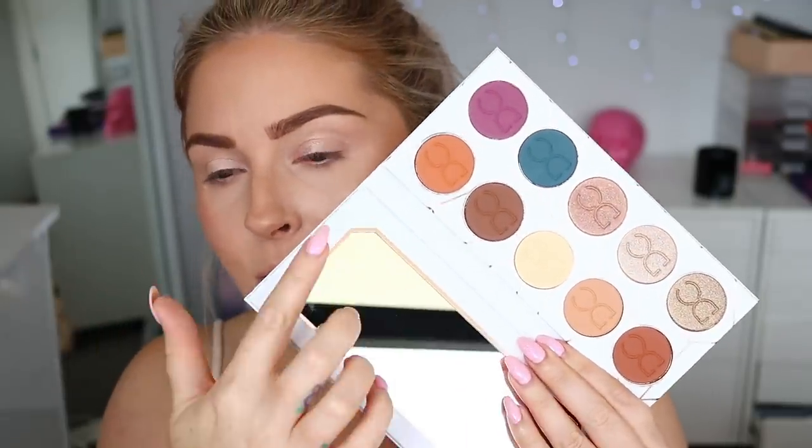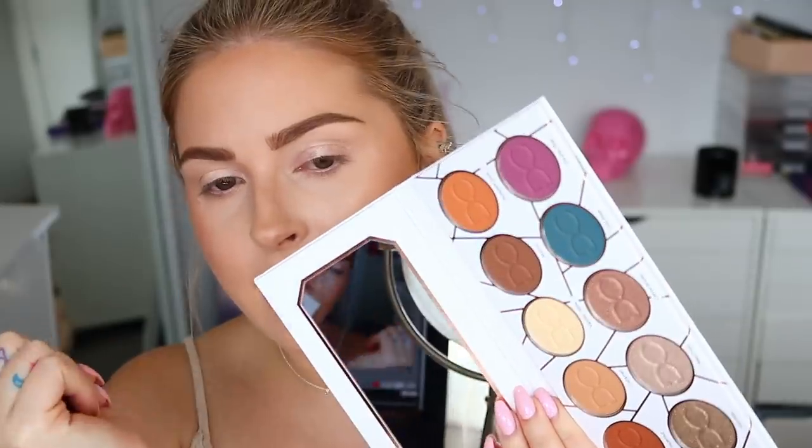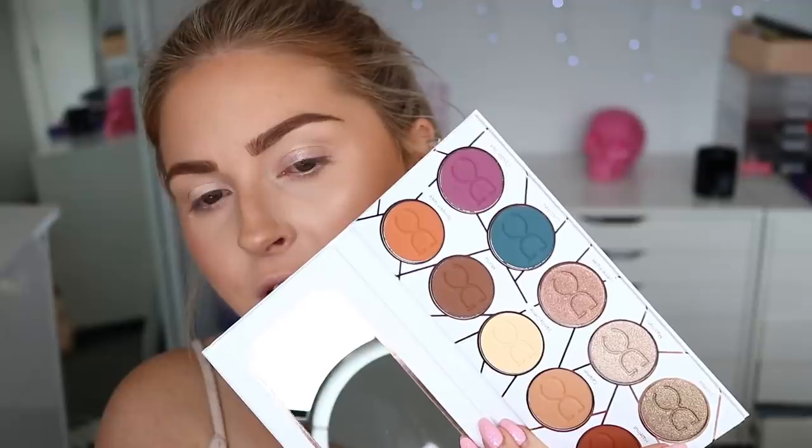So first impression, this is the first time I'm ever seeing it in person. It looks stunning. So you've got a whole row of mattes, which all of those shades look so nice. You've got a couple of matte colors, which are nice deep shades, quite wearable, I guess. And then you've got three shimmer tones. So let's hop in. I have no idea what look we're gonna go for, but I'm so excited to play with this.